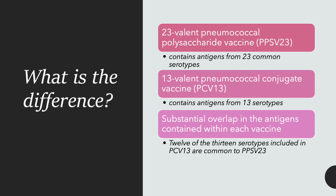So what is the difference? There are two different vaccines on the market, like I had previously mentioned. A 23-valent pneumococcal polysaccharide vaccine, or the PPSV23, contains antigens from 23 common serotypes. And then there's a 13-valent pneumococcal conjugate vaccine, or PCV13, which contains antigens from 13 different serotypes.